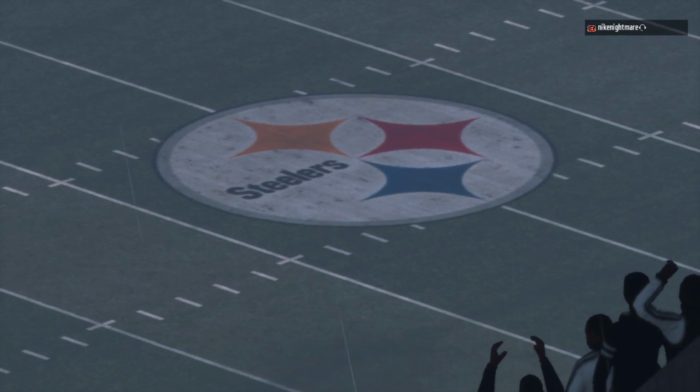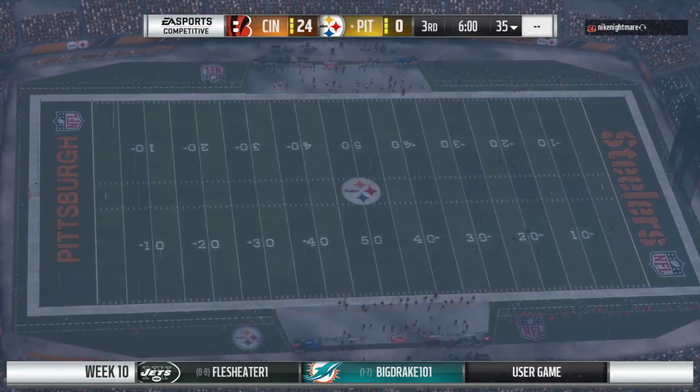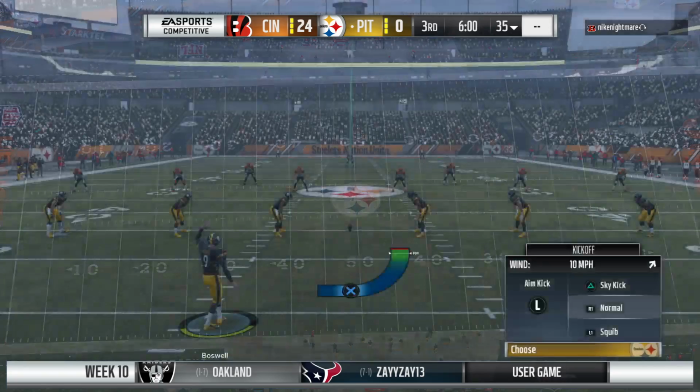So we have reached halftime here, and it's the visiting Bengals out in front. As we'll send you down to Orlando, we check in with Jonathan Coachman for our EA Sports Halftime Report. Coach.